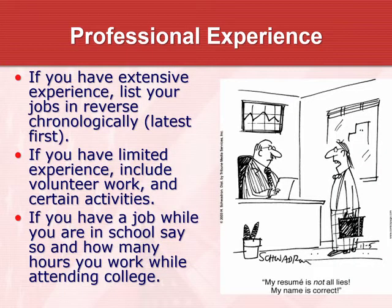Let's talk a little bit about how you should handle your professional experience on your resume. If you have extensive job experience, you should list your jobs in reverse chronological order. That's the latest job first.